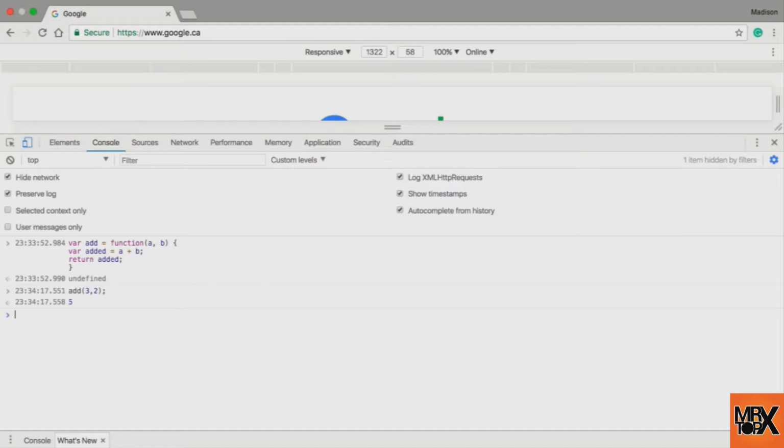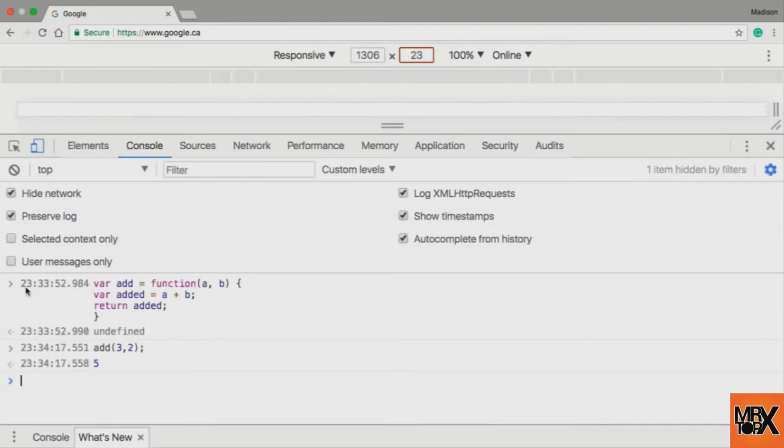function worked. Okay, and there we go. We can see if we scroll in here that our function is 5.